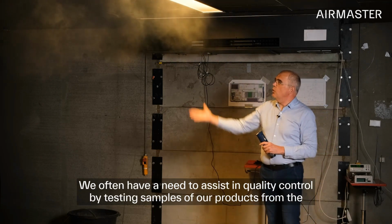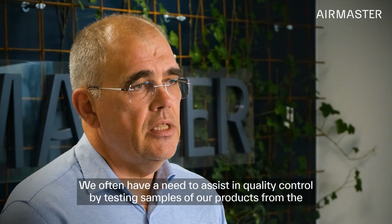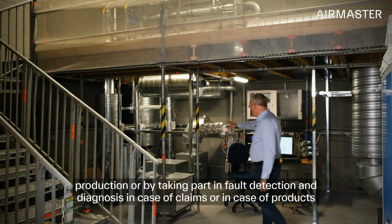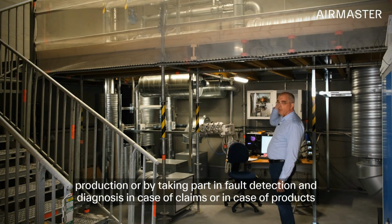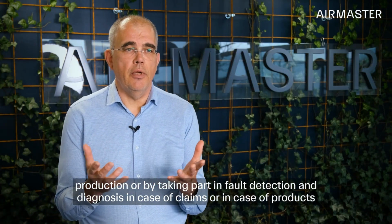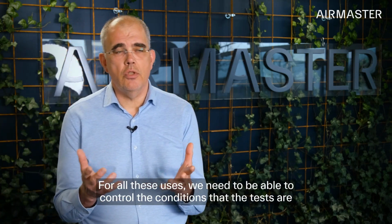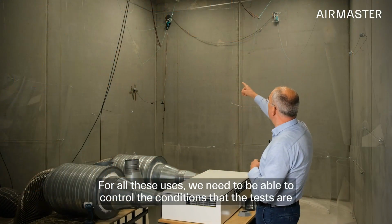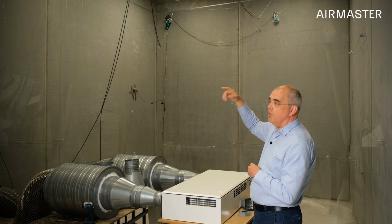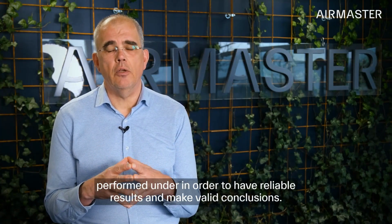Also, we often have a need to assist in quality control by testing samples of our products from the production, or by taking part in fault detection and diagnosis in case of claims or in case of products that have failed in the factory acceptance test. And for all these uses, we need to be able to control the conditions that the tests are performed under in order to have reliable results and make valid conclusions.